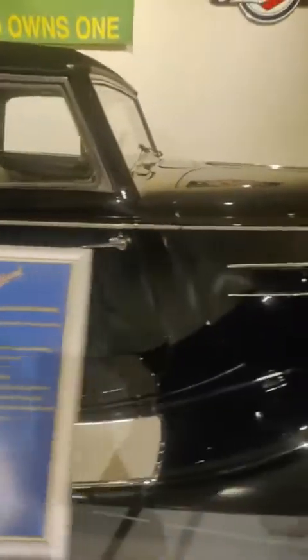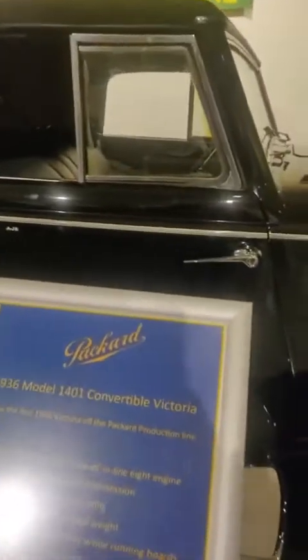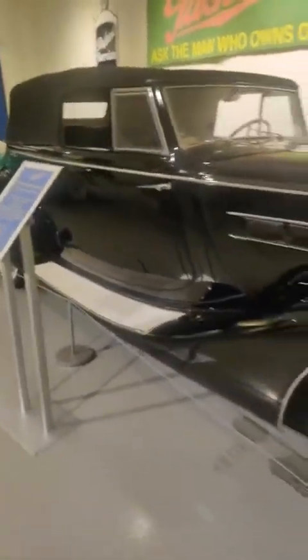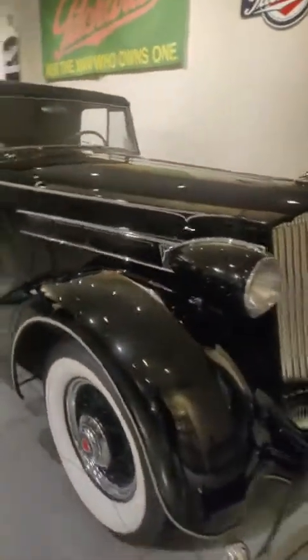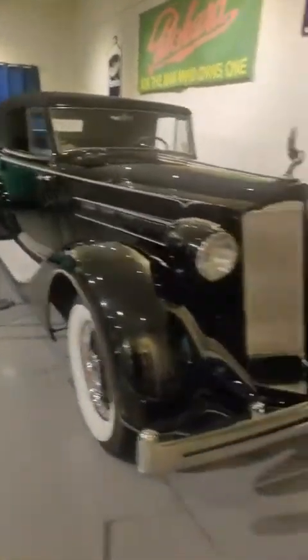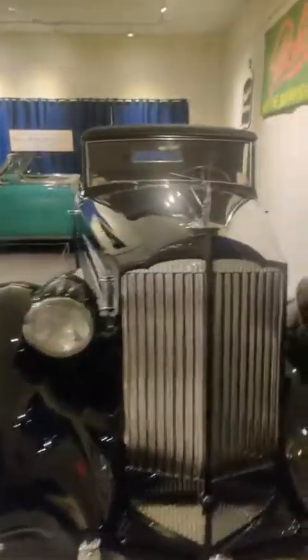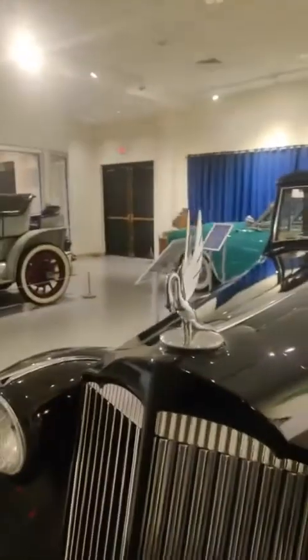This one's a 1936 model, 1401 convertible Victoria. This actually was the first 36 Victoria off the Packard production line, which makes it even more incredible. Look at that. Look at this thing, man. Never think you'd see a car like that. Yeah, I love the hood ornament, man. Look at that. Incredible. If you guys have the time, you definitely want to head to Hershey, PA and see this place.